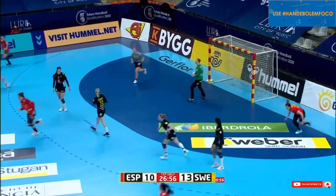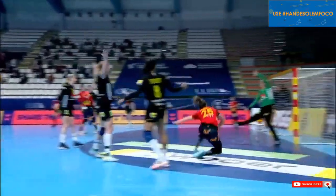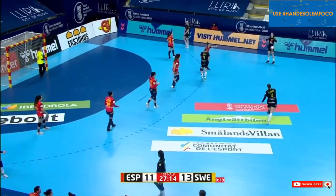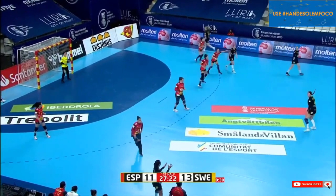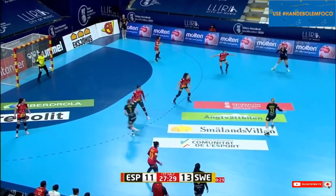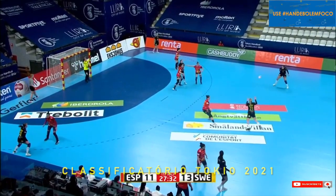Change of direction. Nicely done. Little sidestep around Blum. And Nerea Peña scores a 3rd goal of the game. Just 2 goals in it. Sweden still short-handed. Goalkeeper's out. Blum will drop back in on the line. A team timeout for Sweden. May as well use. So play resumes after that team timeout for Sweden.